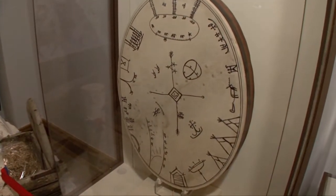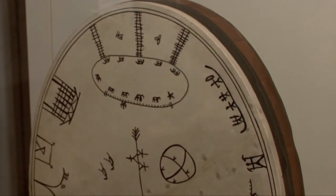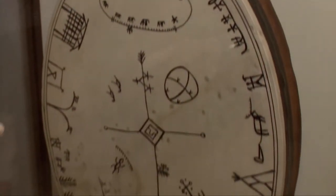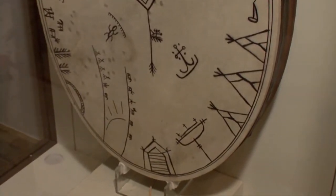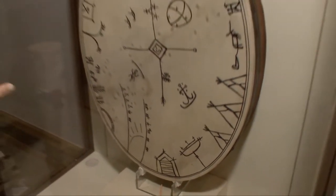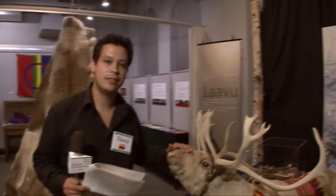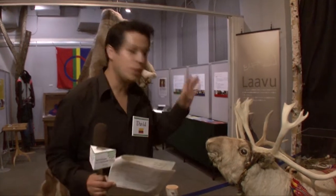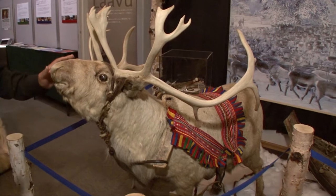A shaman actually is a tribe's leader. So this drum actually represents the sun. And as you can see in the middle, the 4 lines flowing from it symbolizes the power of the sun. And around the representations of gods, humans, and animals. And on this part we have the reindeer, in which all life, economy, and social life, all the culture, was built upon. Everything revolved on the herding of this animal.